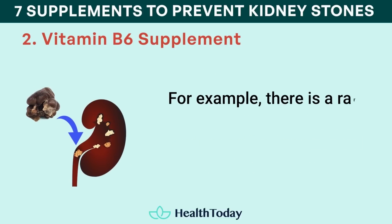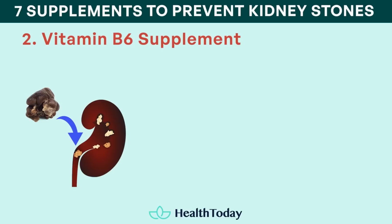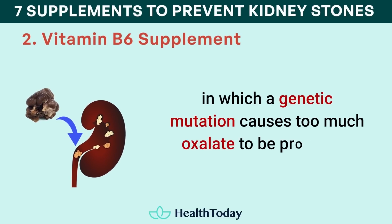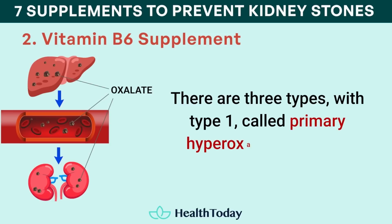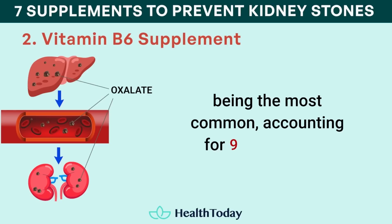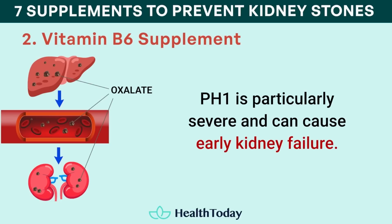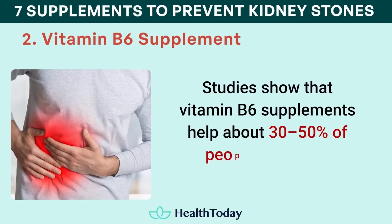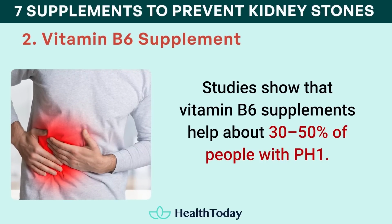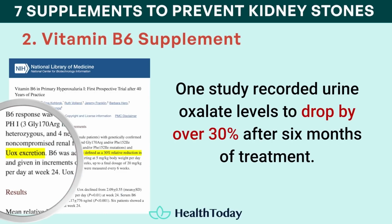For example, there is a rare inherited disorder called primary hyperoxaluria, or PH for short, in which a genetic mutation causes too much oxalate to be produced. There are 3 types, with type 1 called primary hyperoxaluria 1, or PH1 for short, being the most common, accounting for 90% of cases. PH1 is particularly severe and can cause early kidney failure. Studies show that vitamin B6 supplements help about 30 to 50% of people with PH1. One study recorded urine oxalate levels to drop by over 30% after 6 months of treatment.